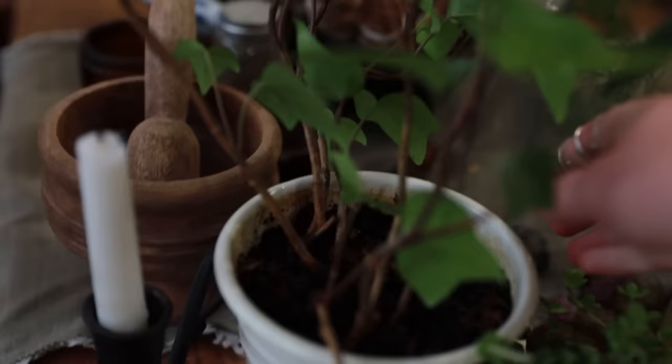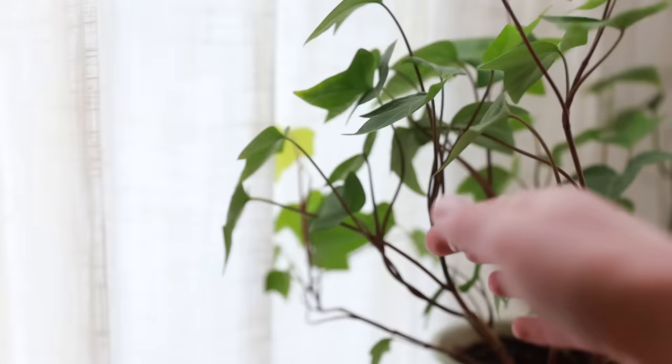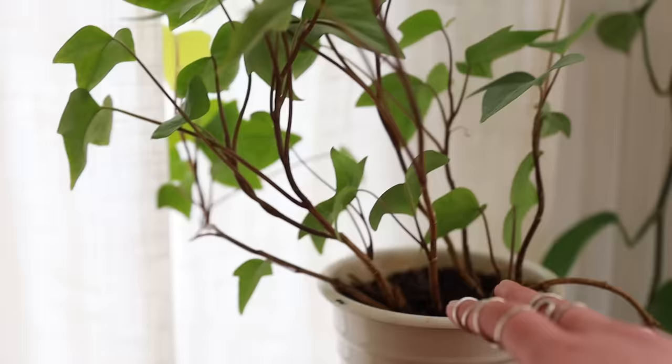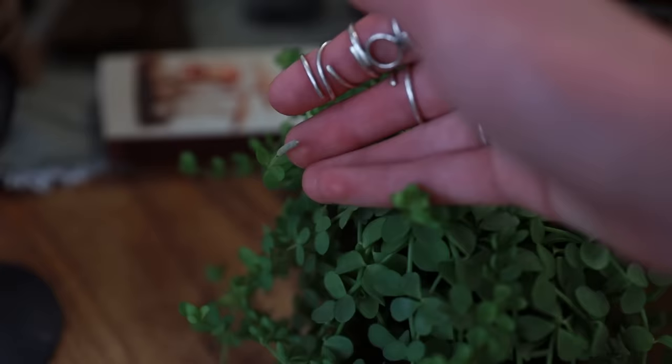A lot of these plants here I've had for a really long time, like this ivy. I got it when I first moved to Washington, and it's just been a staple ever since. It's been really loving this window. It's grown a lot more since I moved into this apartment, and I feel like it needs to stay. It's a similar story with this guy who's growing these new little things that I have never seen before, so he definitely has to stay.